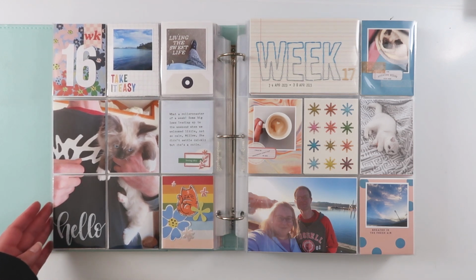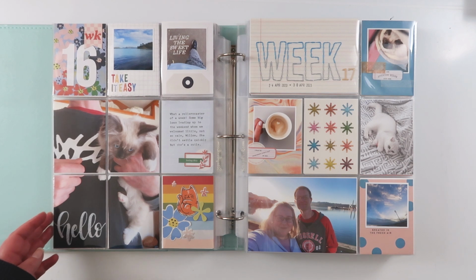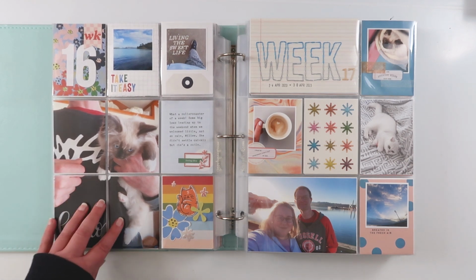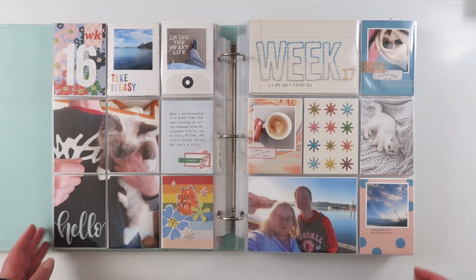Week 16 was then the week we got Little Willow, and again another cat themed week, this time with a kit from Studio Calico. Such a cutie. She looks so different now, I can't believe it.